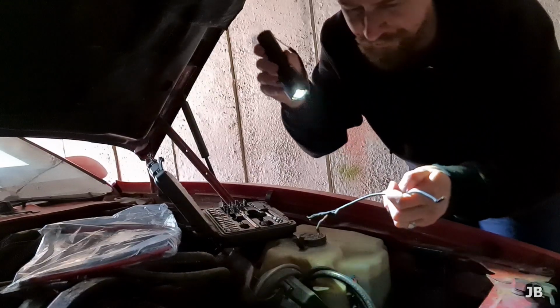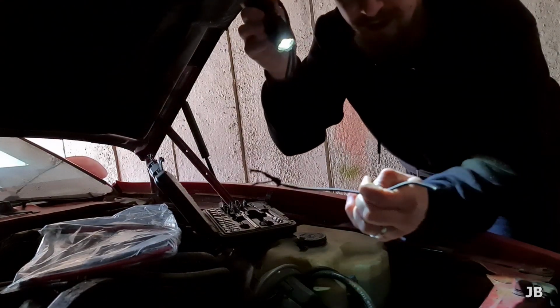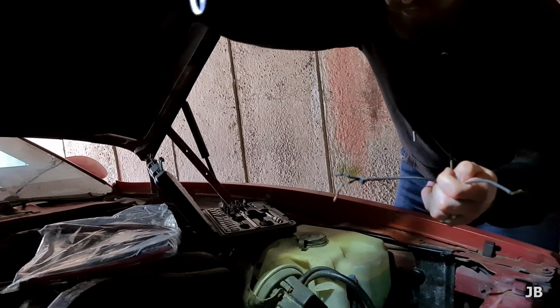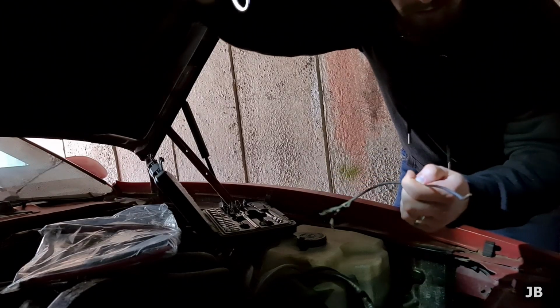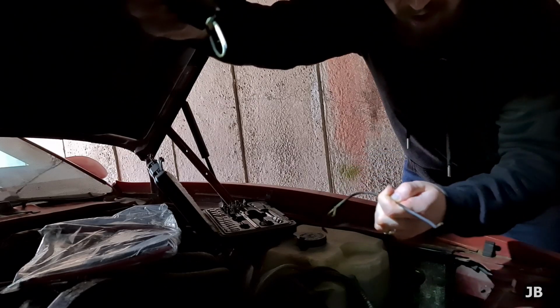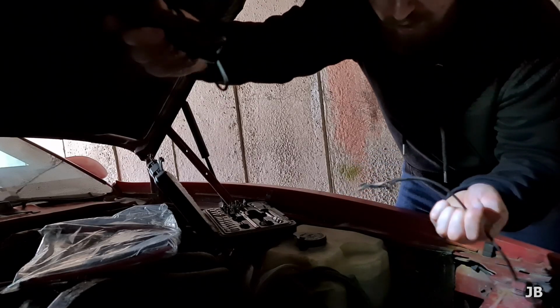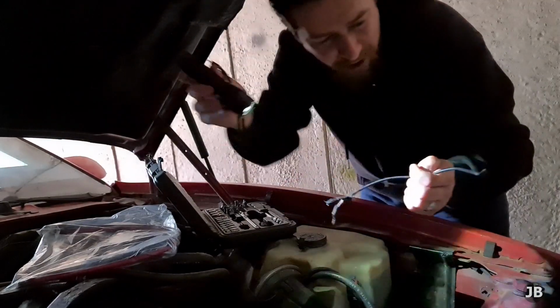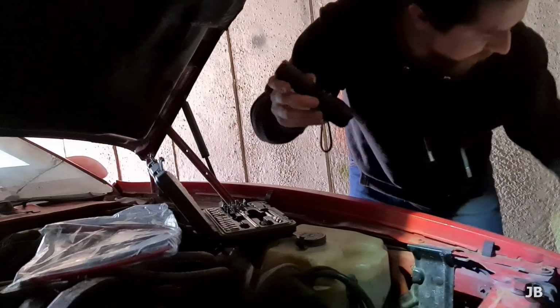Fucking hell. So this is the earth strap that was going from the negative terminal to the front panel. And what was happening is when I was starting the car, this old wire was getting pretty hot. And you can see why. It's fucking old and fucked.